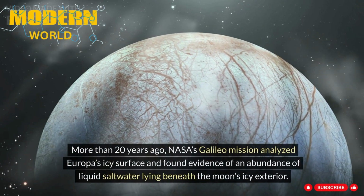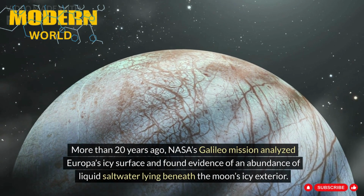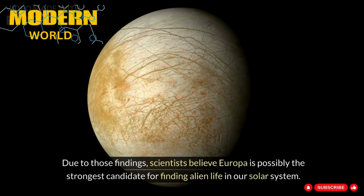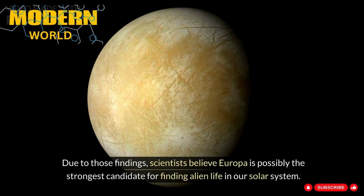More than 20 years ago, NASA's Galileo mission analyzed Europa's icy surface and found evidence of an abundance of liquid saltwater lying beneath the Moon's icy exterior. Due to those findings, scientists believe Europa is possibly the strongest candidate for finding alien life in our solar system.